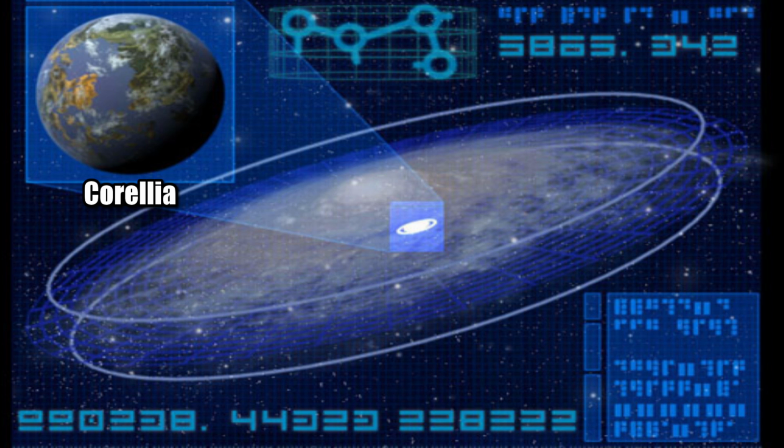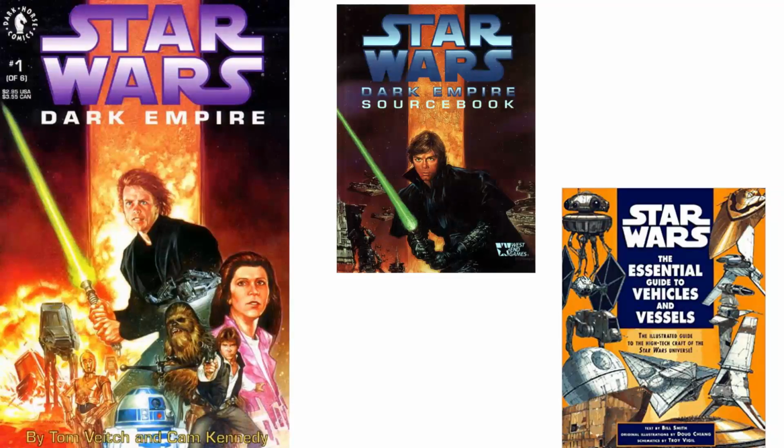So that's it for its history, and some cool stuff and behind the scenes facts, is that one of these was used by Kam Solusar, an advisor to the Emperor and former Jedi Knight who ended up turning back to the light and studied under Luke. And it was first introduced in the Dark Empire comic series, but expanded upon in the Dark Empire sourcebook and the Essential Guide to Vehicles and Vessels.